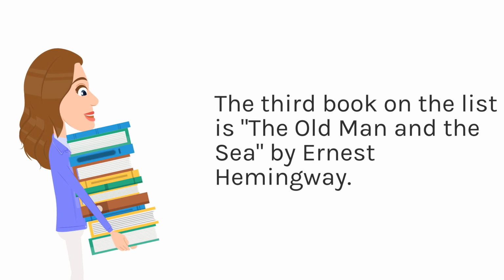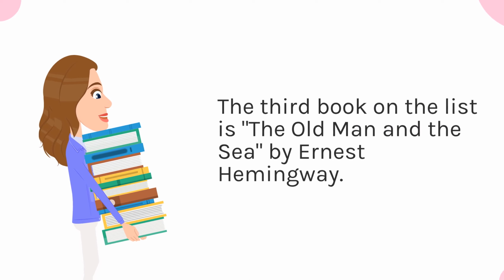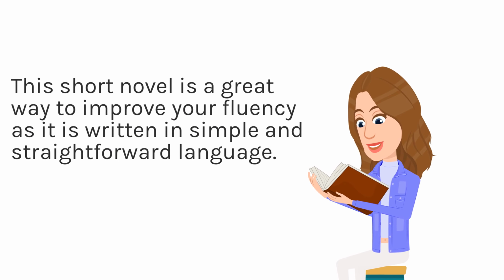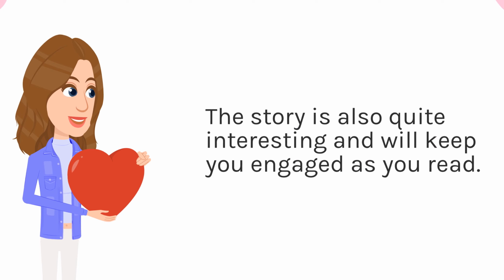The third book on the list is The Old Man and the Sea by Ernest Hemingway. This short novel is a great way to improve your fluency as it is written in simple and straightforward language. The story is also quite interesting and will keep you engaged as you read.